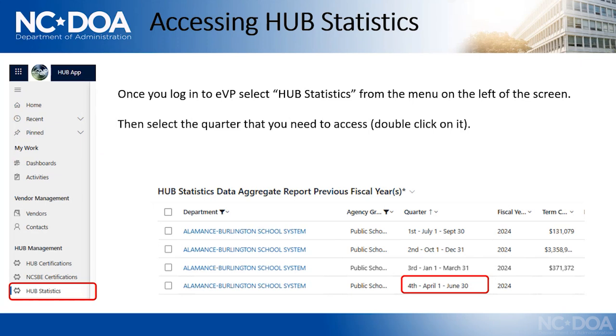And here's accessing Hub Statistics. So I'm going to run through these screenshots, and then this will be a great time for Jim to share his screen. I'll let you know when I think we're at that point. So this is what I see when I log in. I've got these menus over on the side, but not everybody will. So that's kind of why I want to have Jim show his.